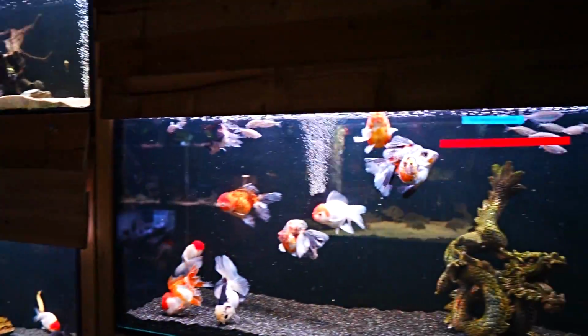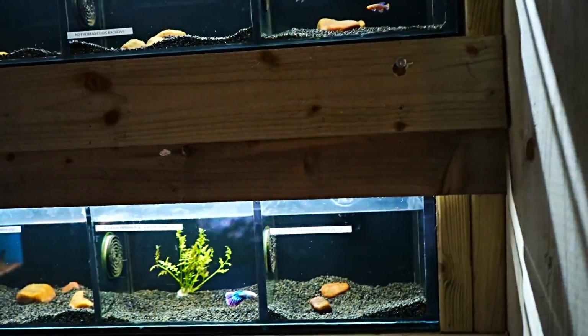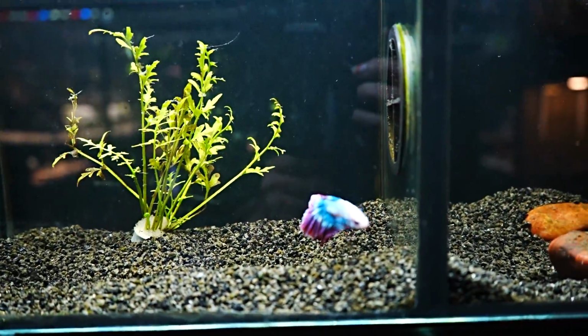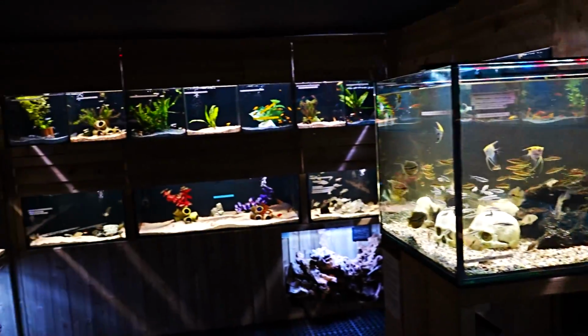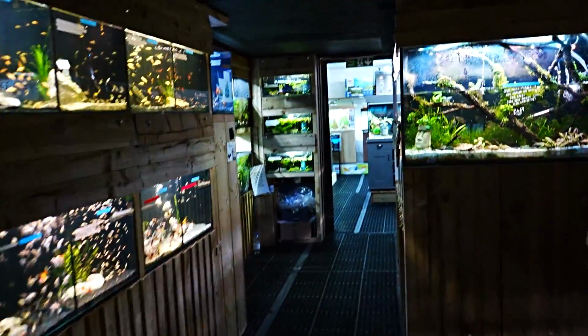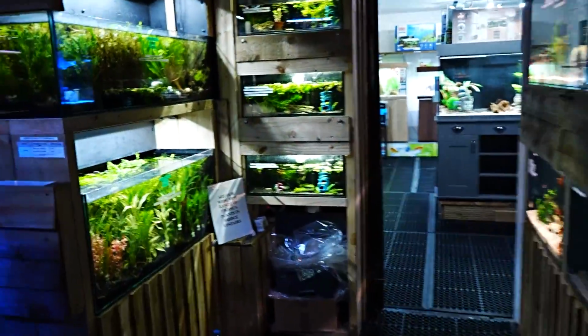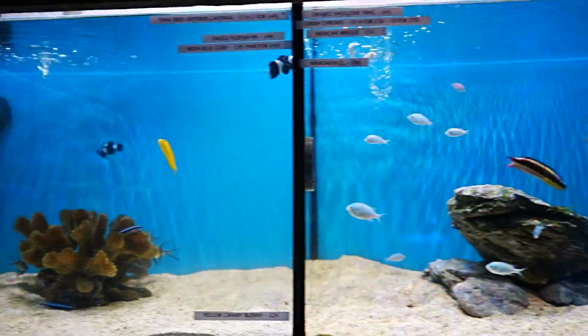Customer wise, I'm quite a chatty person. I like people, and the good thing about a pet shop is every customer is completely different. Even if it's the same customer, it's always different questions, so your mind's working different ways all the time. And you're always learning. Customers teach me things, I teach customers things.